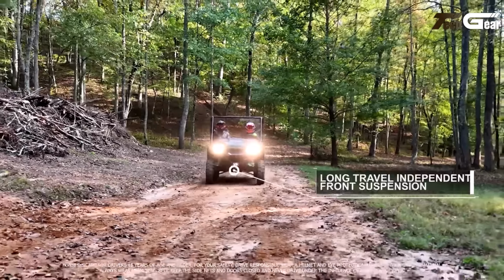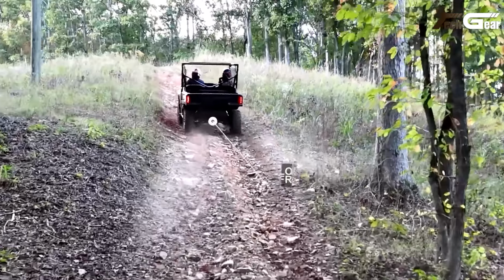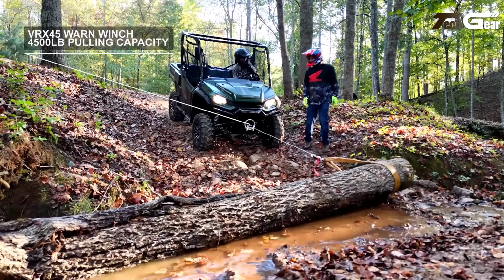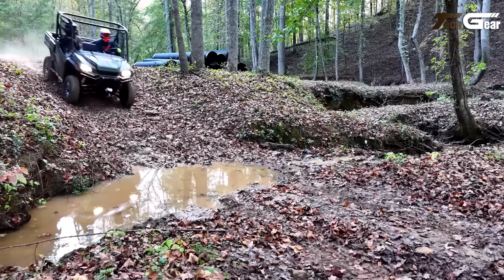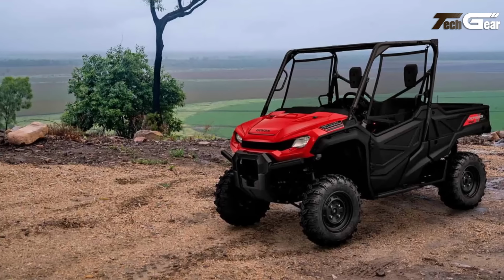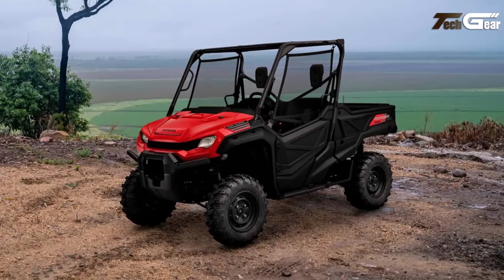Its independent double wishbone suspension provides 10.6 inches of front and 10 inches of rear travel, ensuring a smooth ride. With a towing capacity of 2,500 pounds and a bed capacity of 1,000 pounds, 600 pounds in California models, it's well equipped for heavy loads. The Pioneer 1000 starts at $17,600, with the deluxe trim at $19,000, offering additional features like aluminum wheels and under-dash storage.